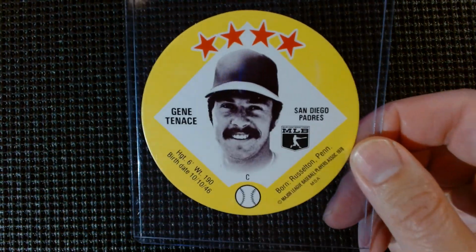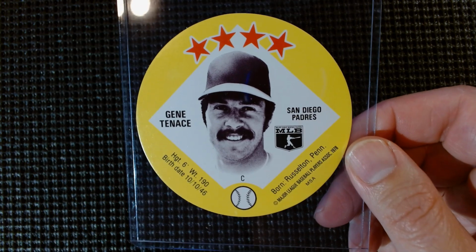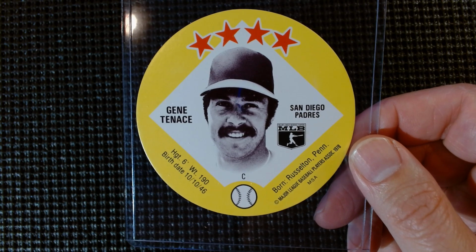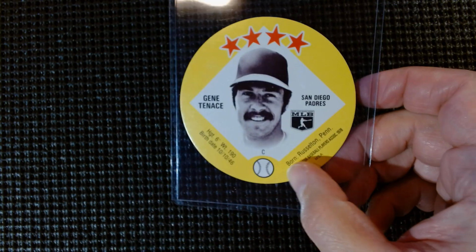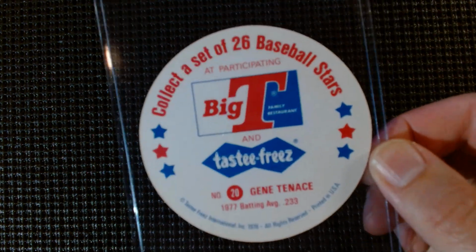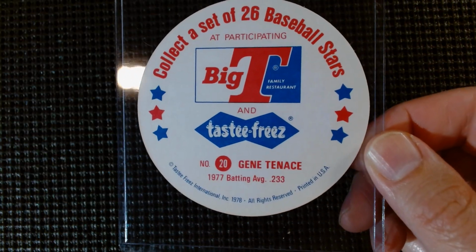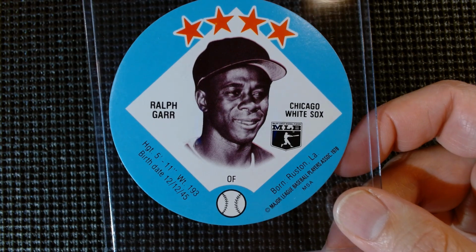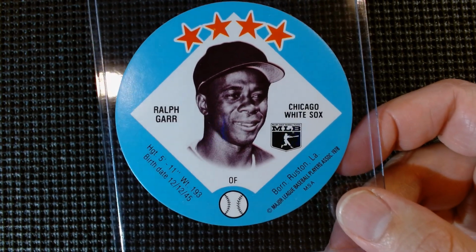Alright, Dave and his strikeout friendliness. Pitcher-friendly strikeout batter. Either going to clobber it or strike out, kind of Schwarber-esque. Gene Tenace for the San Diego Padres. A little baseball down there, and the position right here is catcher. Heard the name, not too familiar with him. Alright, Ralph Garr for the White Sox. Outfielder.